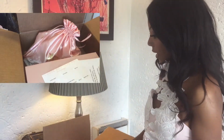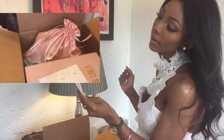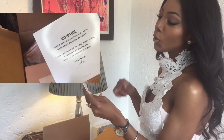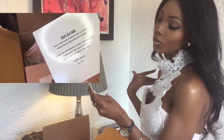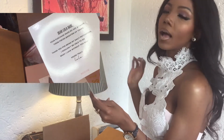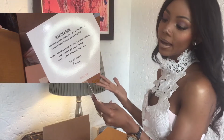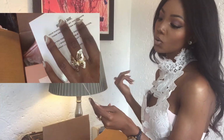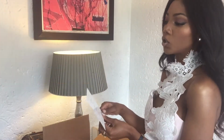And then it also comes with this really nice welcome card, and it basically says, "Dear Lola babe," that's me. "Your purchase made my day, and I hope these pieces brighten up yours. Thank you for being my daily motivation. I wouldn't be able to do what I love without you all. Yours truly, Lola." It's so nice, so sweet. You can see she really meant it when she said that.